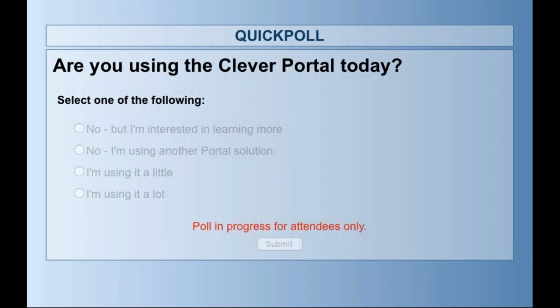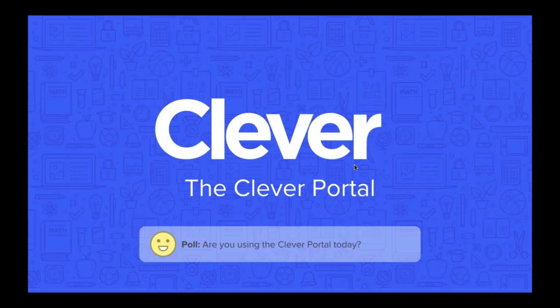Great. This is a pretty good distribution. It looks like most folks are using the Clever portal a little bit, and then about half of the remaining folks are using it a lot, and half of the remaining folks are not yet using it, but are interested in learning more. So that's a really great place to start.